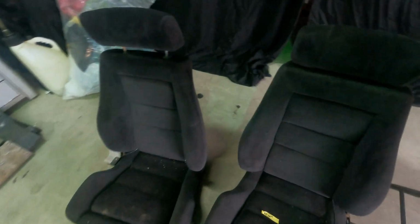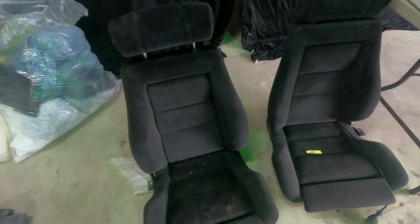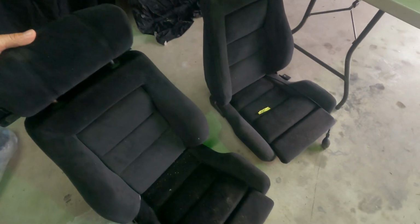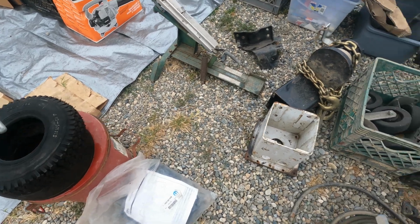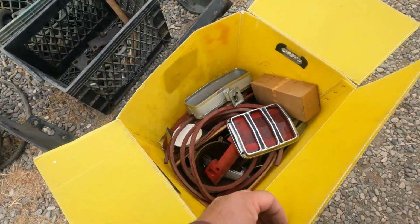These seats here on the floor were probably one of the best deals of the day. $40 for the pair of them. One of the covers had a little tear in it, but these are some great seats for whatever you need them for. They're sports seats. Nice. They got the lumbars and all the adjustments. Great deal. Mopar. Here's some Ford stuff.